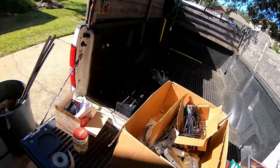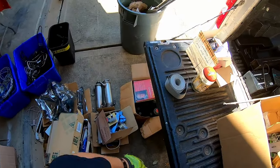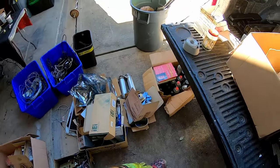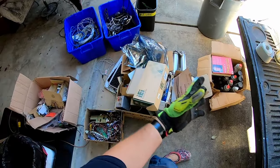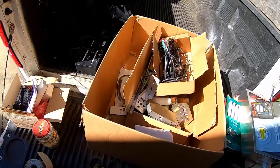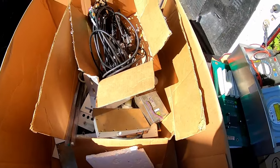Alrighty, guys. I got a little bit of sorting to do, but not too much. Mostly just organizing things, consolidating and putting things together that go together. And probably gonna scrap out all the wire though, but here's what it is, anyways.